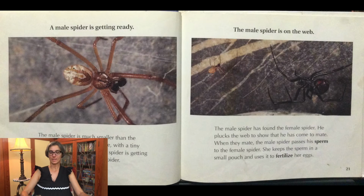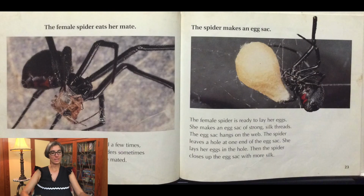When they mate, the male spider passes his sperm to the female spider. She keeps the sperm in a small pouch and uses it to fertilize her eggs. When a male spider has mated a few times, he becomes weak. Female spiders sometimes eat weak males after they have mated.